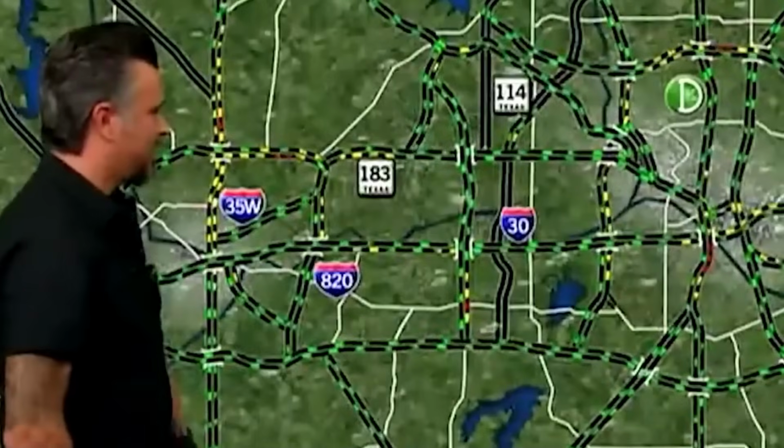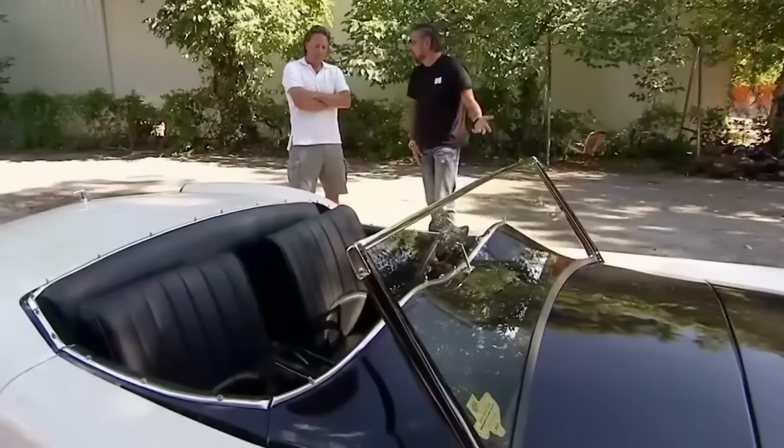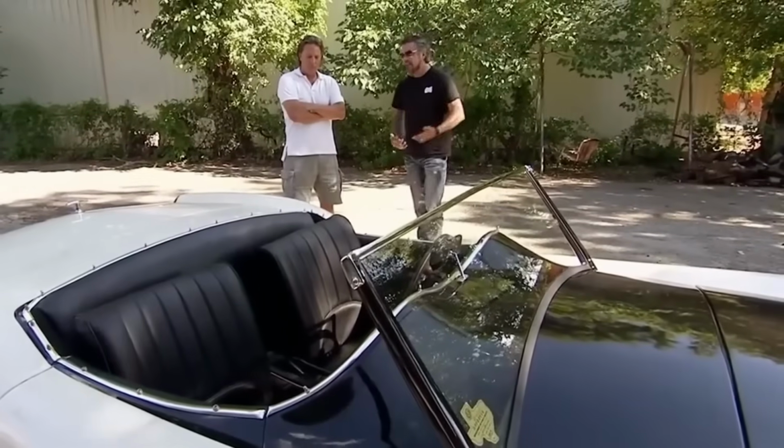This particular one had a modified front end, and surprisingly, its original luxurious Italian V12 engine was replaced with a 350 small block Chevy engine, which can produce up to 400 horsepower. Richard believes this change might make it the most desirable driving 250 GTE.